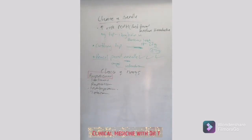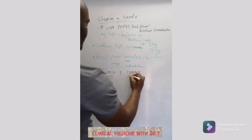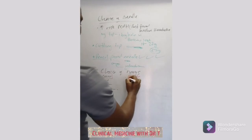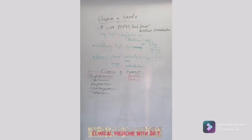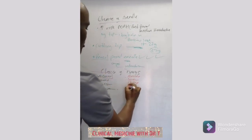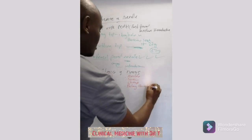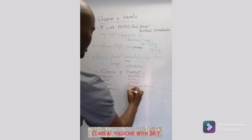Bupivacaine, as we all know, is an amide in terms of local anesthetic classification, and it's metabolized in the liver. One of the reasons why it's chosen is that it's very cheap, and it has a prolonged duration compared with the others. In terms of neurotoxicity, its effects are very minimal.